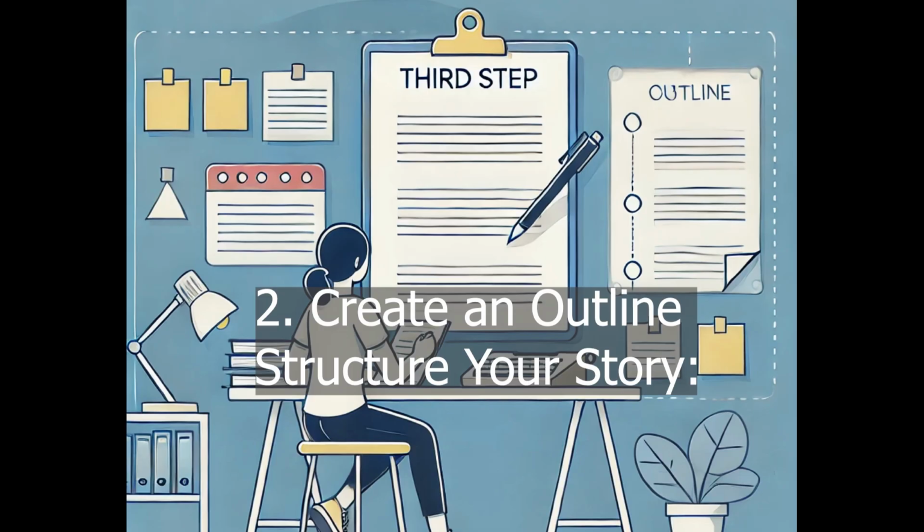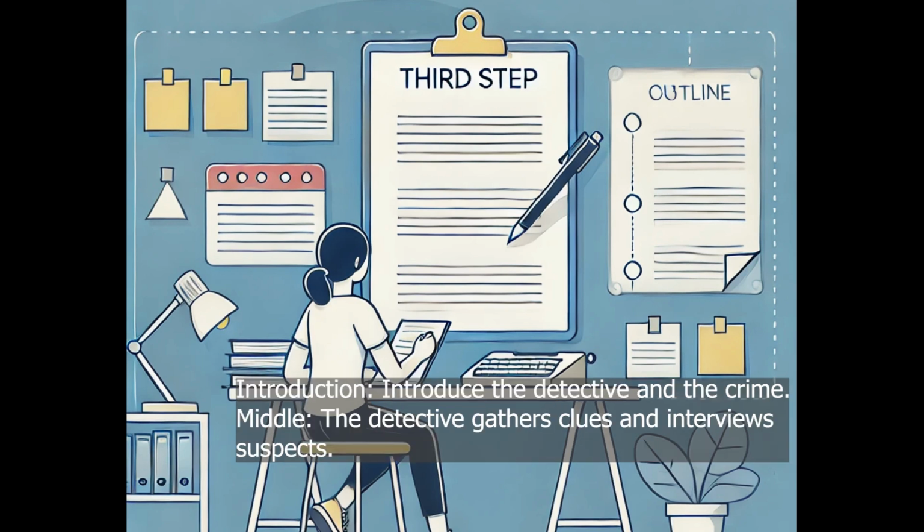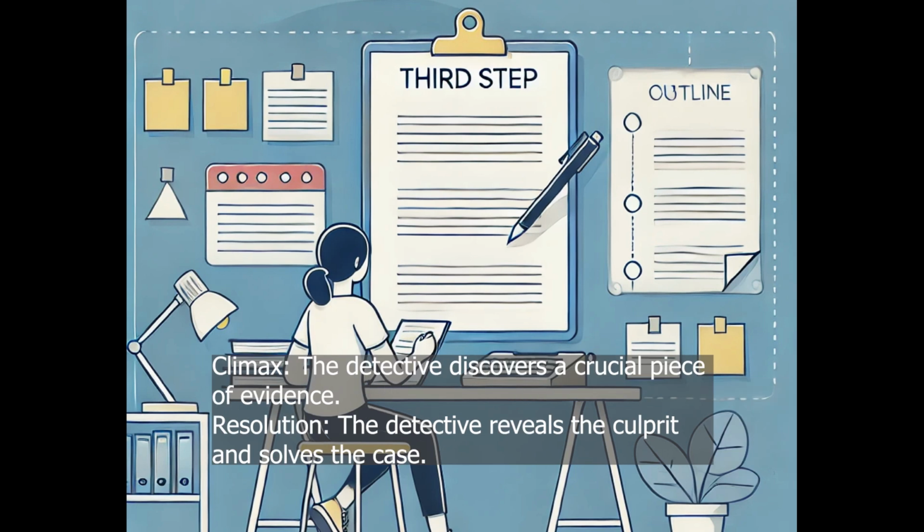2. Create an outline. Structure your story. Example: for a mystery novel, you might outline your plot as follows. Introduction: introduce the detective and the crime. Middle: the detective gathers clues and interviews suspects. Climax: the detective discovers a crucial piece of evidence. Resolution: the detective reveals the culprit and solves the case.